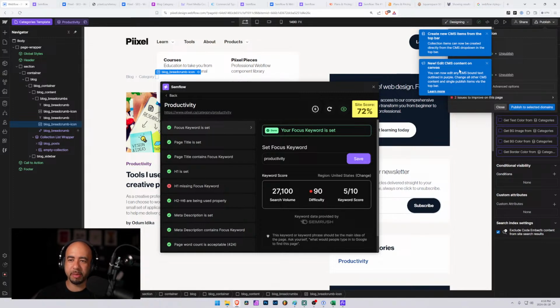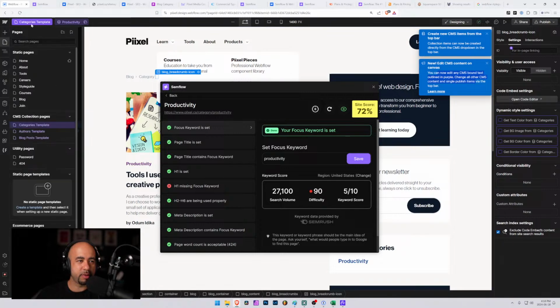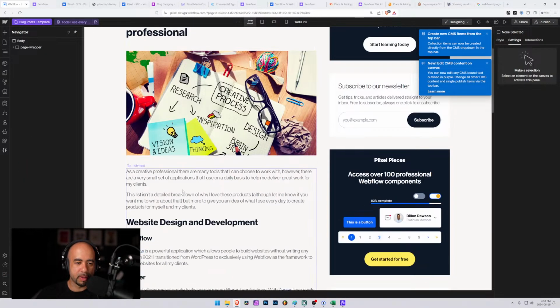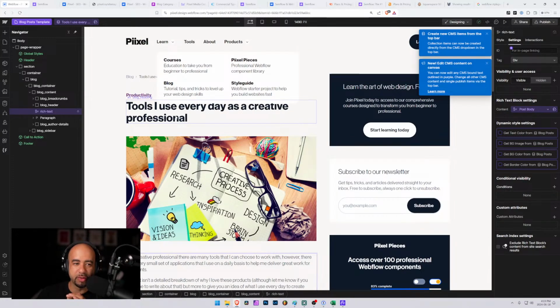Create and edit CMS content on the canvas. Well, that is awesome. Well, that is cool. So if I go to a blog post, can I edit? Oh my God, this is amazing. Because before you were not able to do this. This is phenomenal. What an update. Good job, Webflow. This is like so useful.